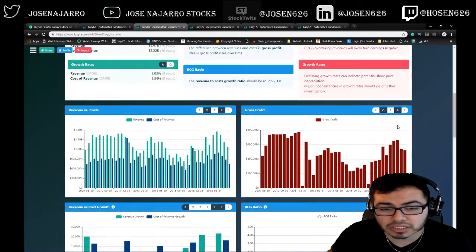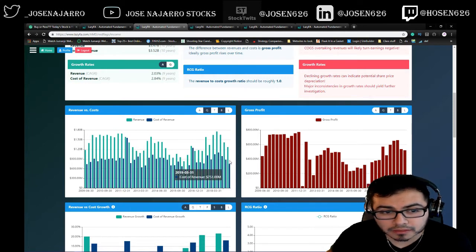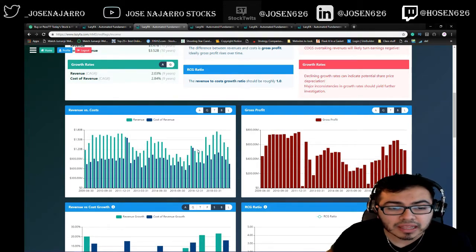Here we're just going to see again what we just saw in a different manner. So here we see the revenue and cost of revenue in the same graph. You can see that the distance between revenue and cost of revenue is pretty high, and that's why we have the gross profit, which is the difference between the two. The gross profit is pretty good at about 521 million, like mentioned.